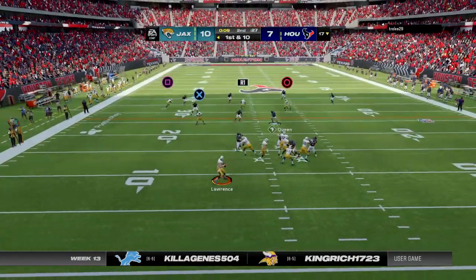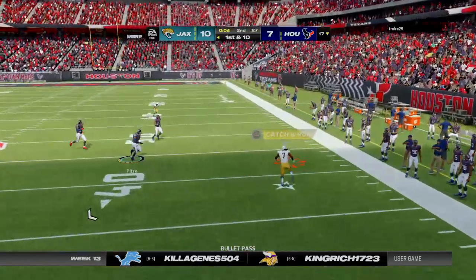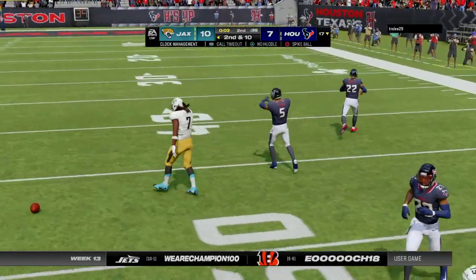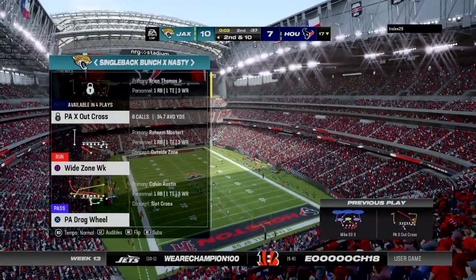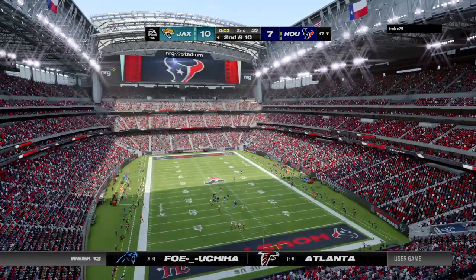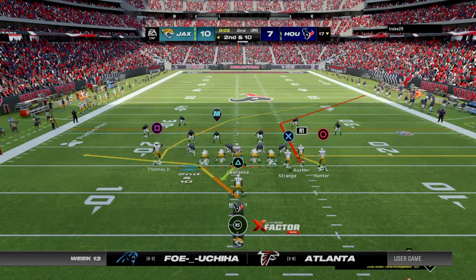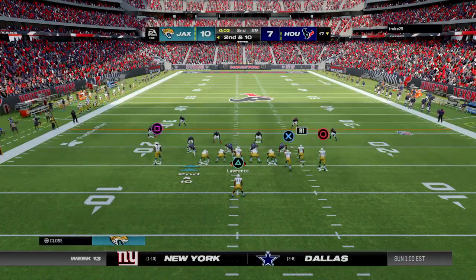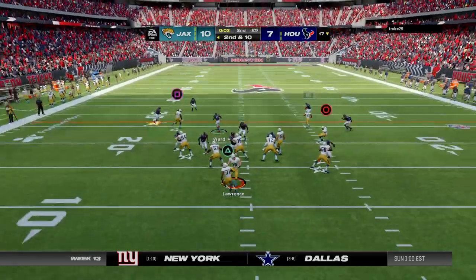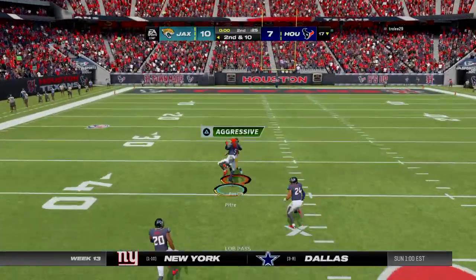On play action, Lawrence. And that is incomplete. And they're not going to go quietly into this halftime break. They know they're in for a fight, so they're trying to make every possession count. They took the big shot there, but it winds up incomplete. Final play of the half. It's Lawrence. He'll let it fly for Austin.